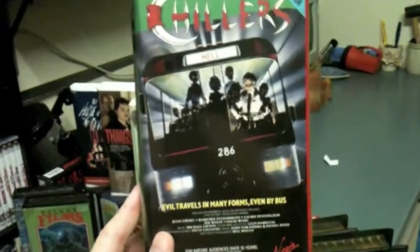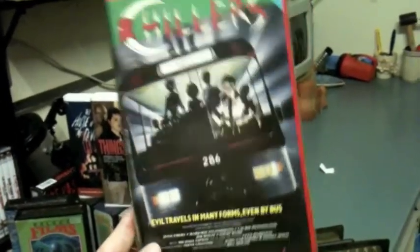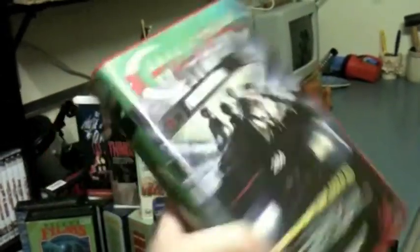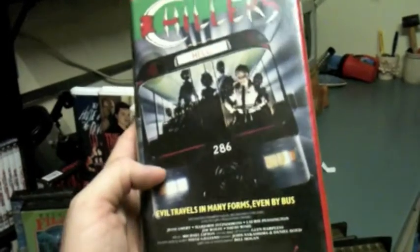The plot is wafer thin. There's no scares. It's only rated M, which is, you know, piss weak out here. Yeah, I didn't care for this whatsoever. And it's also one of the oldest tapes I've ever had. I've been putting off watching it for 15 years. It's just been sitting there, like, oh, okay, I'll get there, and I got there.